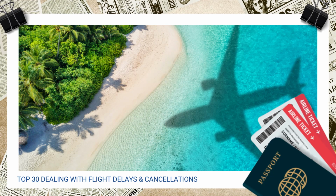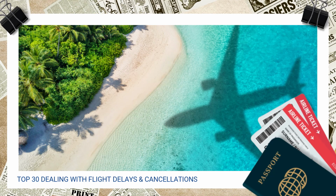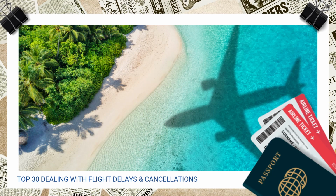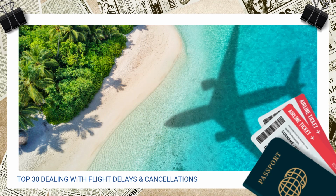Avoid tight connections. If you're booking flights with layovers, try to leave at least 1.5 to 2 hours between connections, even longer for international flights. Tight connections increase your chances of missing a connecting flight, especially when delays occur. Choose non-stop flights as much as possible.